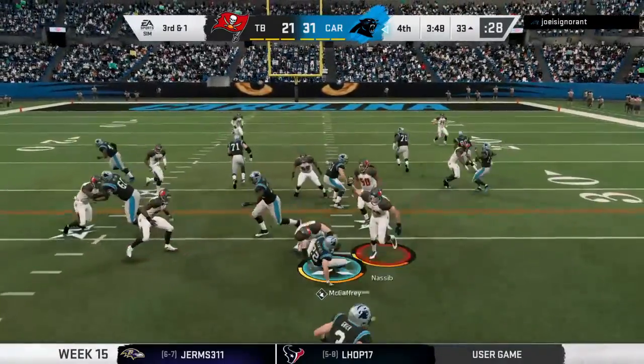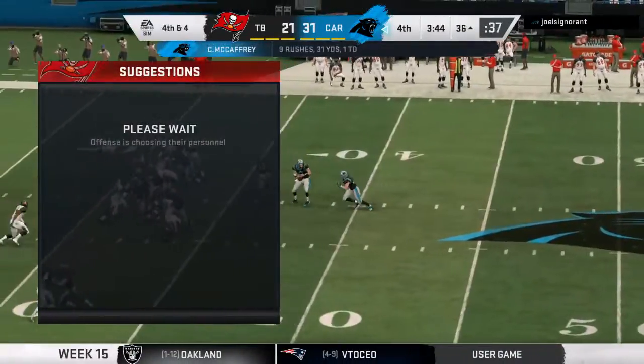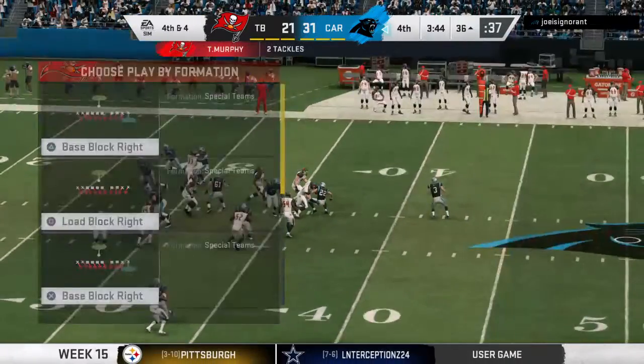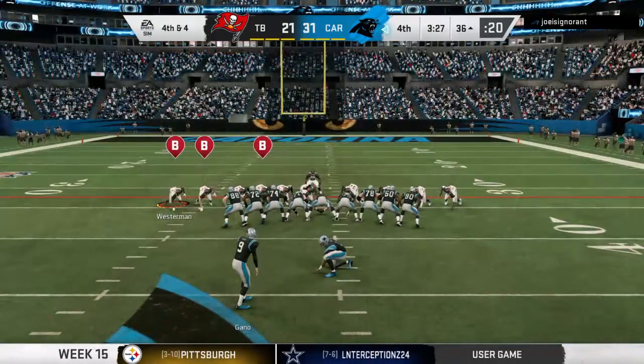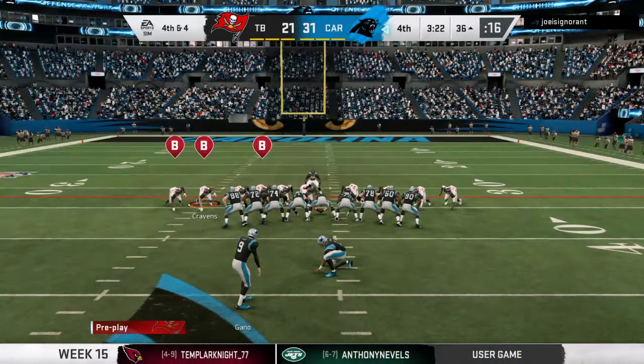They'll try and pick it up with McCaffrey. Boy, no chance as he was met and dropped behind the line there. When this offense gathers to watch the tape, they're going to like a lot of what they saw. They put up big numbers, but they might fast forward through that last play.